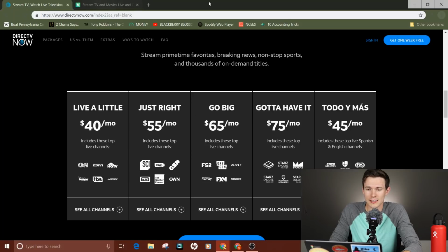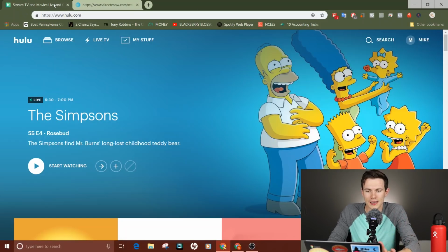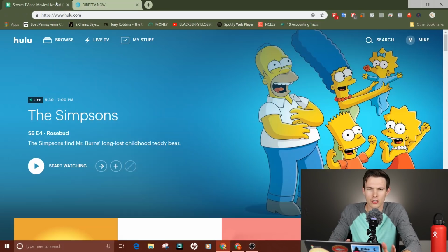Now, as we start to get into the interface, I'll get out of this and actually show you where I signed in. Here's where we actually start to see the interface. Once we sign in, I have both apps open here on the web player. The first thing I'll say is it's a little bit annoying that DirecTV Now makes you sign in every single time you open up your browser. Hulu keeps you logged in.